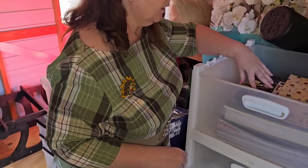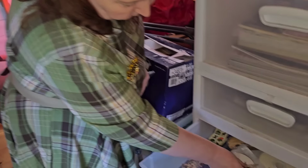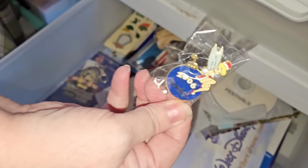Here's another Mickey Boo. Yep. We just auctioned off one of these. Do you, Boo? I think you auctioned it off. How did I do? Did I beat you? I don't remember. All I know is we had fun, and we sold it, and it went to a good home. 2006 Disneyland pen.